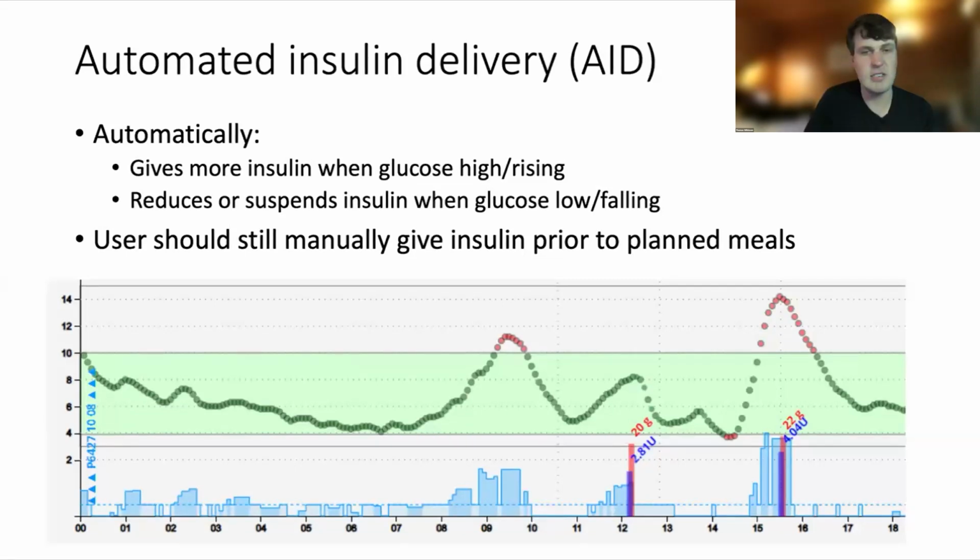What I've got here on the slide is the typical tracing you might see of someone on an AID system. At the top, you've got glucose. At the bottom, you've got insulin delivery, and you'll see that there's often quite marked fluctuations in insulin delivery, even overnight, which results in relatively stable glucose levels. And you can also see 2 instances where this user has delivered manual boluses around meal times.